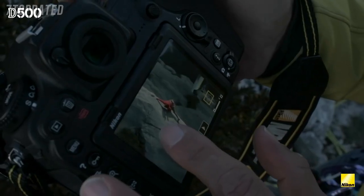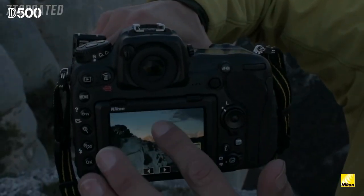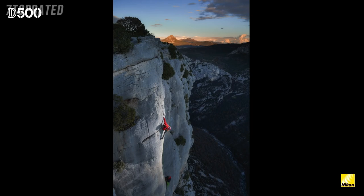Oh, I'm so psyched. Here's the shot. Kemi climbing with the SB5000 strobes. And there it is.